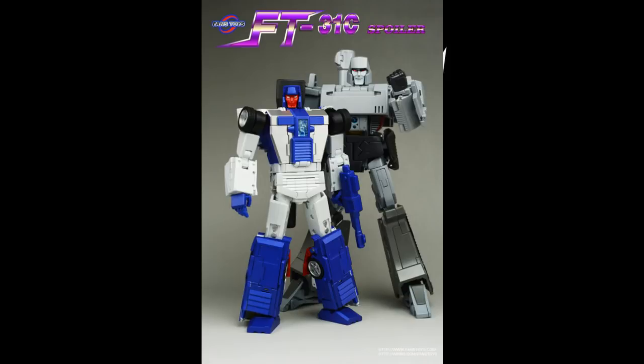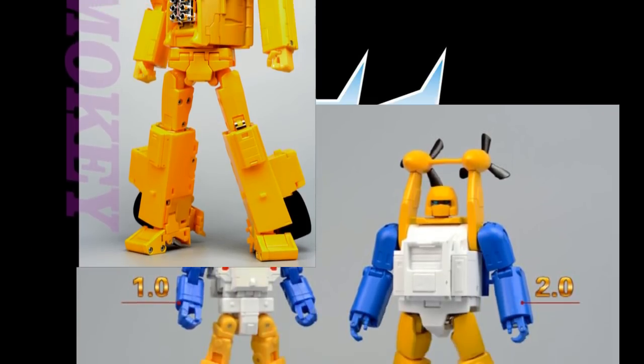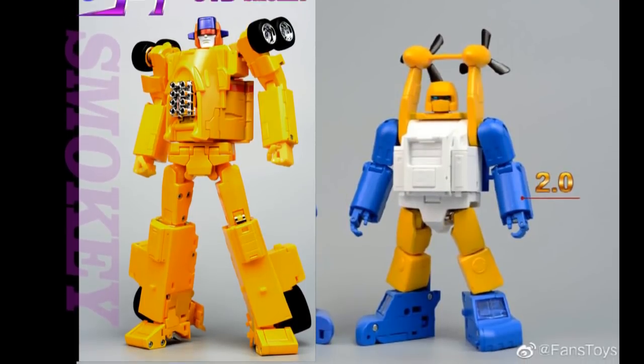Now, they've already shown that they've reissued Silverbolt and Motormaster. So the leaders got reissued already. They're starting with reissuing Spoiler, and I think they're going to go through and pretty much reissue every one of these bots as they go. That means that they've got them in a warehouse and they're just putting them back out. These aren't other production runs. And then you think about that, that might be a good way to get a box set down the road, but there's no guarantees. So Fanstoys is supposed to start getting back on track with their Smokey.